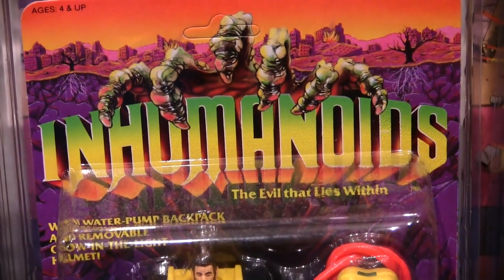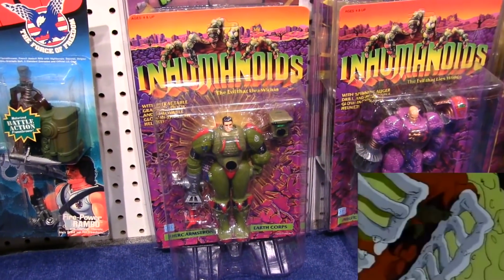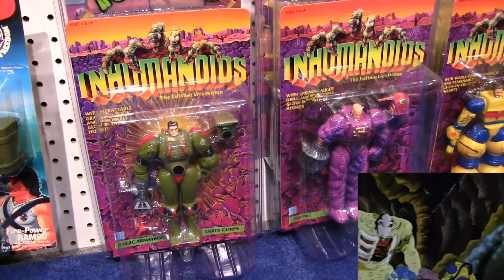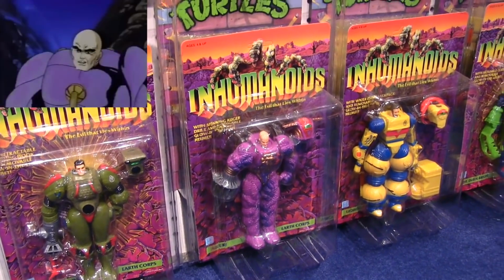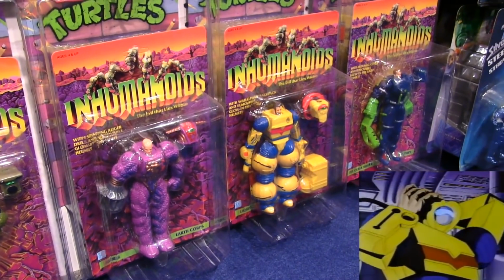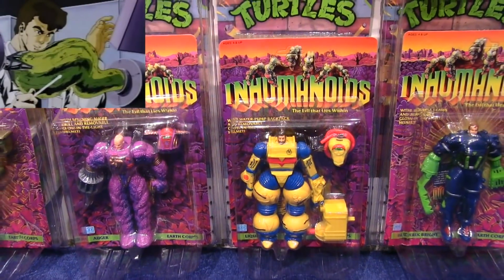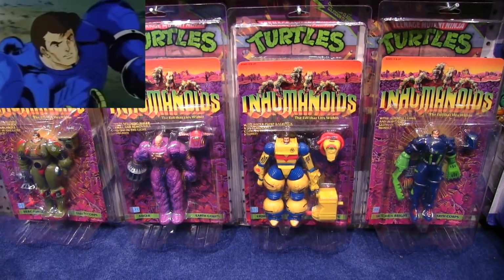Moving on, we've got the Earth Core from Inhumanoids. Geologist Herc Armstrong battles the Inhumanoids with his grappling hook, grabber, and guts. Hot-headed and thick-skinned, Augur traded in his golden gloves for a power drill. Some say Liquidator marches to a different drummer. Dr. Derek Bright is a geologist and inventor. He's got a big ego. That's okay, because he's a genius.